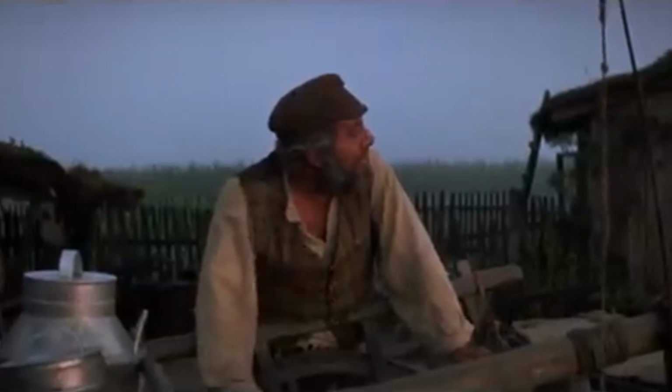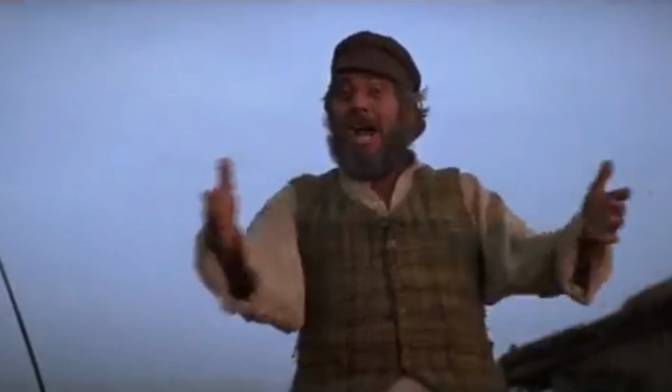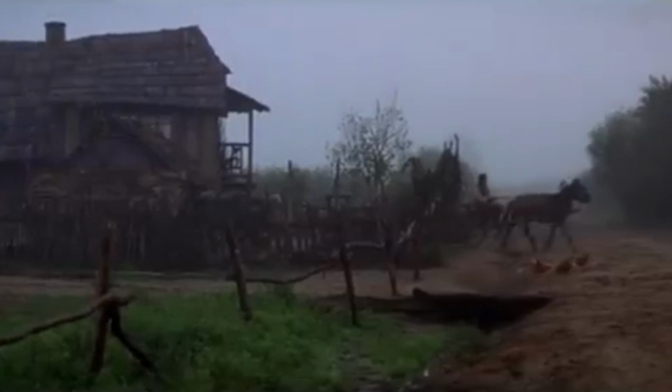Fiddler on the Roof, 1971. Director Norman Jewison went hunting for 1905 Anatevka and found it in rural Croatia. He built a full wooden village from 600-year-old reclaimed oak so that every door creaked with the right century's pitch. Costume maestro Patricia Norris scoured Odessa flea markets for authentic pogrom-era prayer shawls, then hand-dyed extras' coats in onion skin baths for flea-bitten realism.